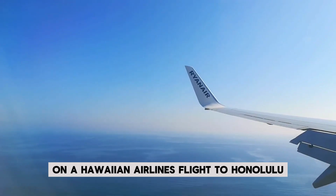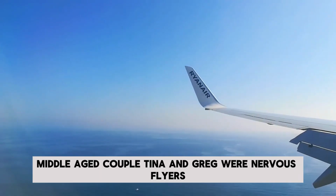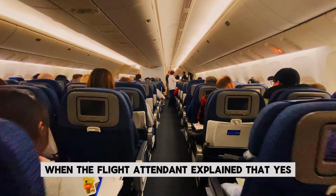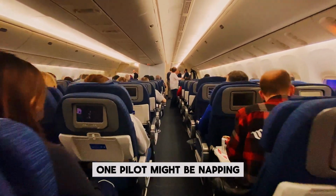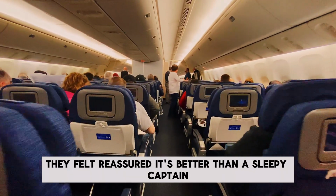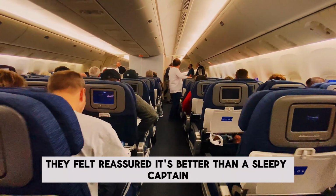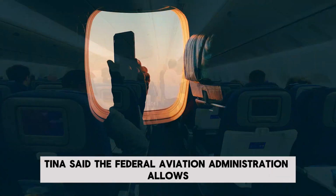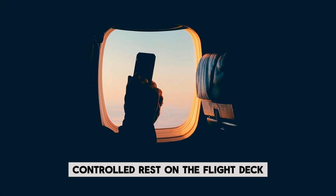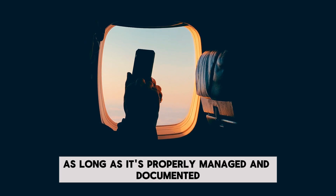On a Hawaiian Airlines flight to Honolulu, middle-aged couple Tina and Greg were nervous flyers. When the flight attendant explained that, yes, one pilot might be napping, but the plane's under constant monitoring, they felt reassured. "It's better than a sleepy captain," Tina said. The Federal Aviation Administration allows controlled rest on the flight deck, as long as it's properly managed and documented.